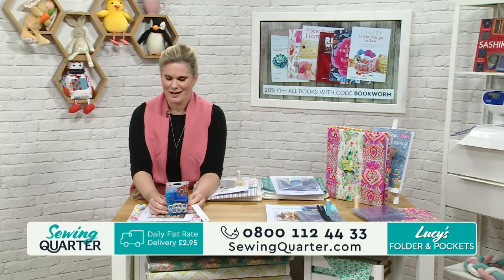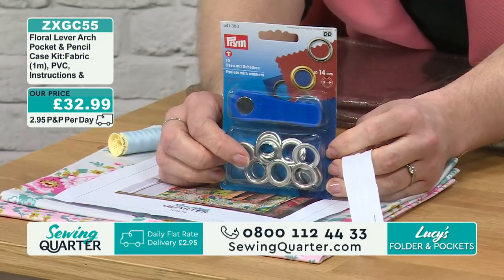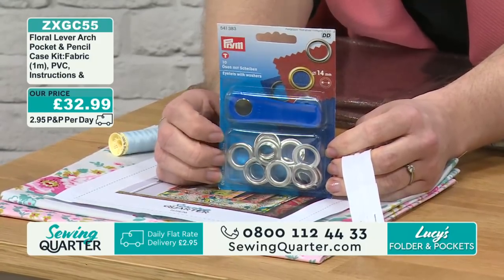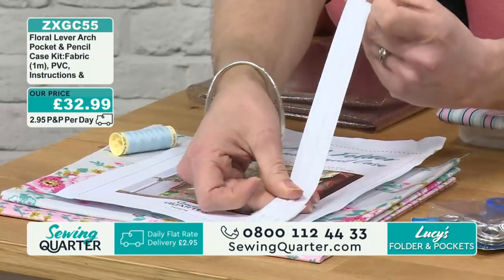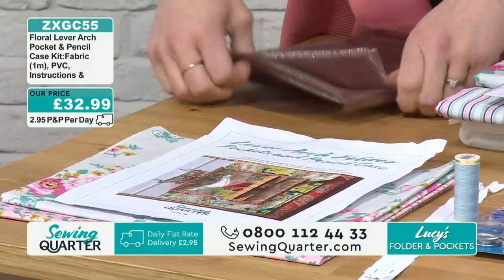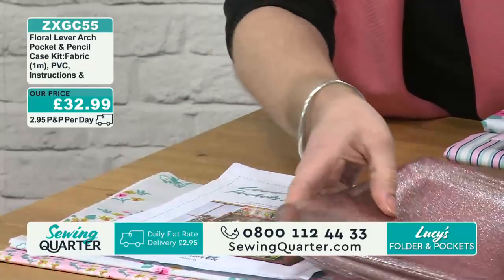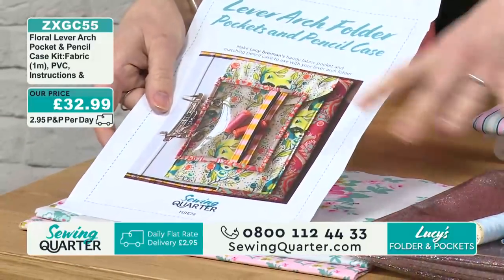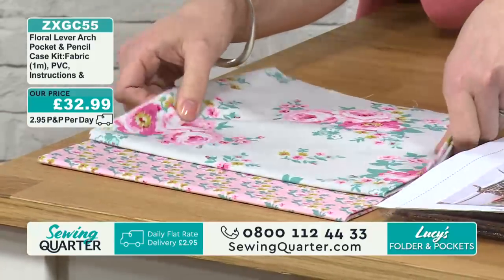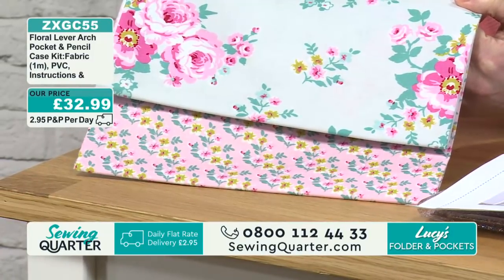Yeah, that's right. I thought I said eyelids. Yeah, these. Eyelets. You know when you start saying a word and the more you say it, the more weird it sounds? That's what's happening to me right now. You also get your zip. You also get your thread. You also get your rainbow PVC and of course full instructions to do the zip, the pocket, and then also look at this, more of the beautiful latest range from Tanya Whelan, 1/2 a metre of each of those. Stunning.